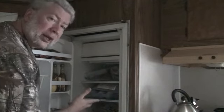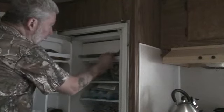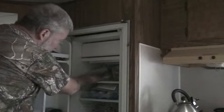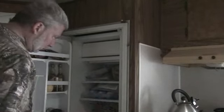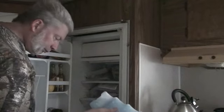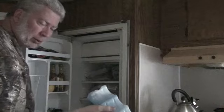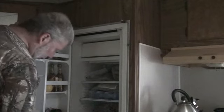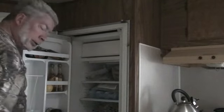But I'm hoping to get a solar fridge that has something little like this that I can make ice cubes in. That'd be great. I've got some MREs just jammed in here, space-wise. I've got some of the freezer packs. They're not frozen anymore. And just a little bit of food and water and whatever. So, that is the fridge.